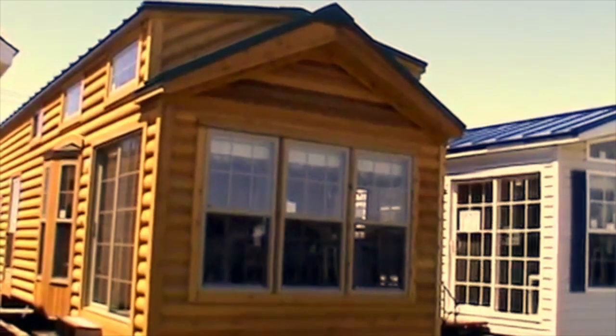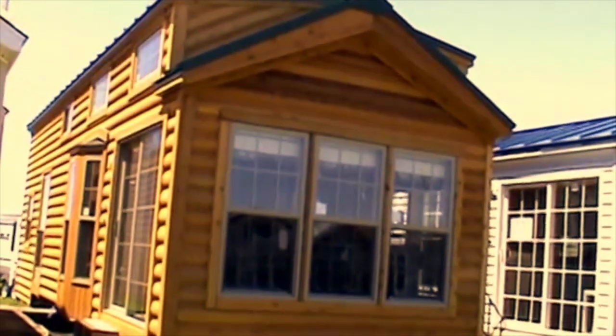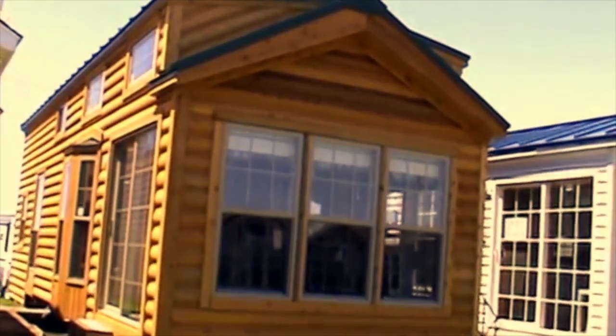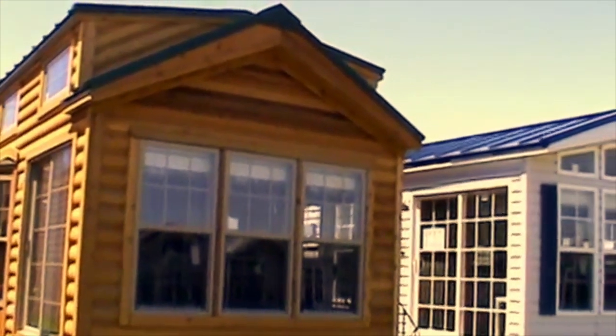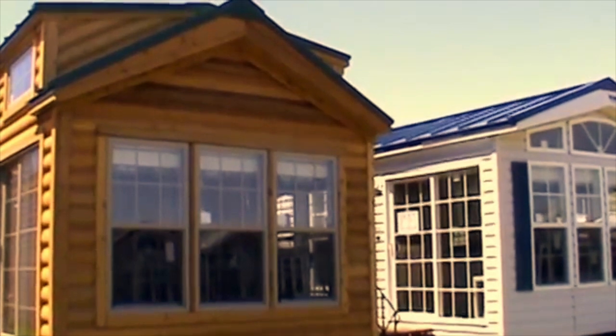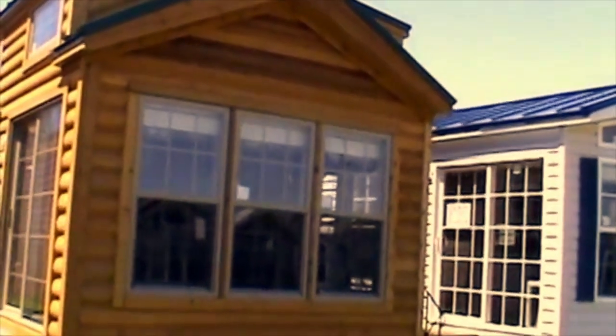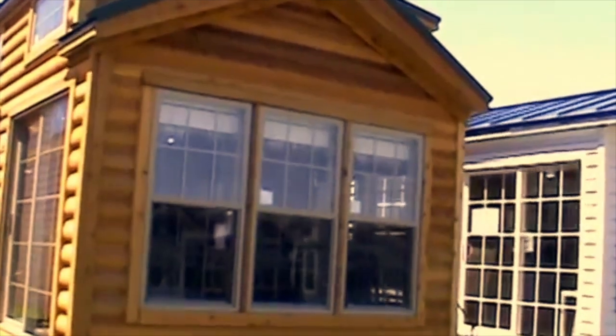It's a drop loft, so it's a split loft. The rear loft is about 5 foot in interior height, and the front loft is about 4 foot in interior height. It's got 10 windows, 40-year green metal roof. It's got a house-type rear entry door. It's actually constructed out of cedar inside and out. It's got cedar paneling inside and cedar logs on the outside.